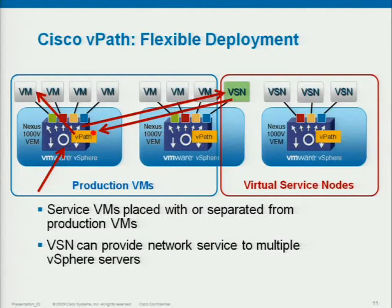Right? You can mix them and match them as you so desire, but just in case you wanted to separate them, you have that flexibility.